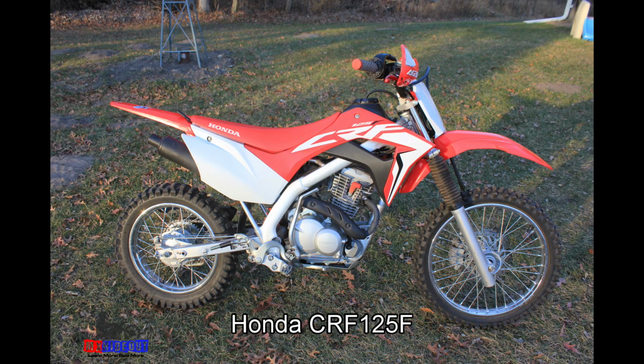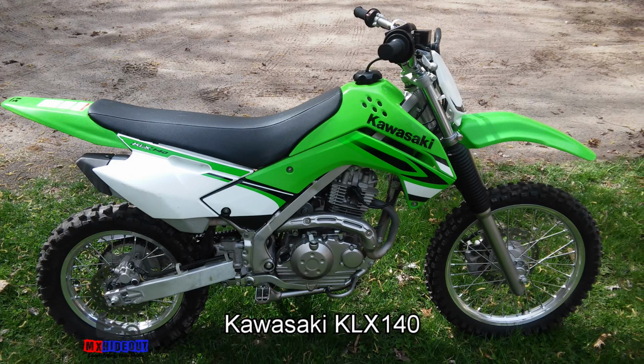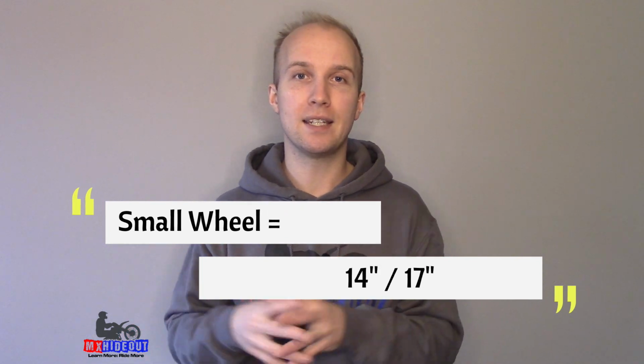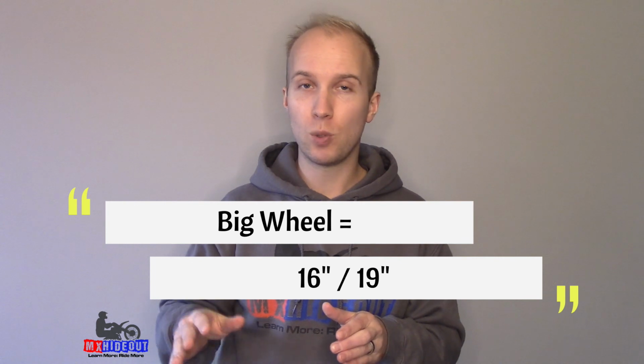So what are the best beginner dirt bikes for shorter 12-year-olds? Well, you want to be looking at the Honda CRF 125F, the Yamaha TTR 125, and the Kawasaki KLX 140. For these 125s and the 140, they have small wheel and big wheel models, and the main difference is the wheel sizes are 14 and 17 or 16 and 19 inch wheels and tires, as well as the seat height, where the small wheel is about 2 inches lower than the big wheel or the large wheel models.